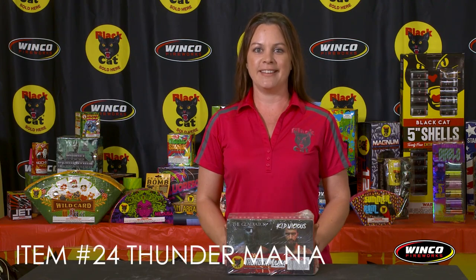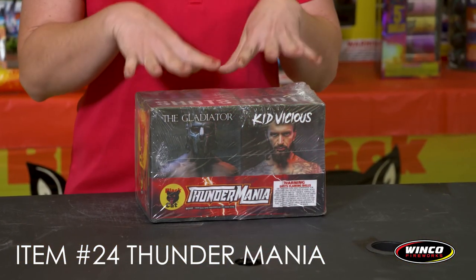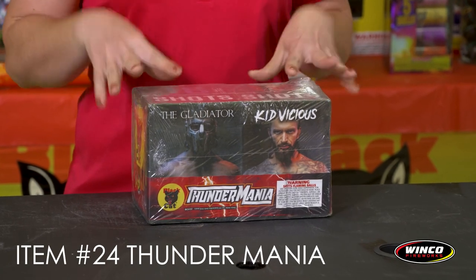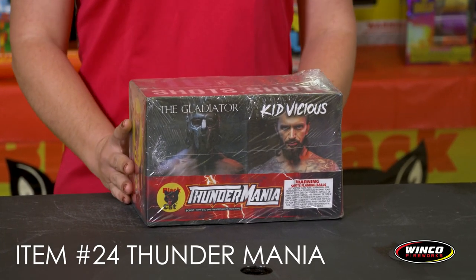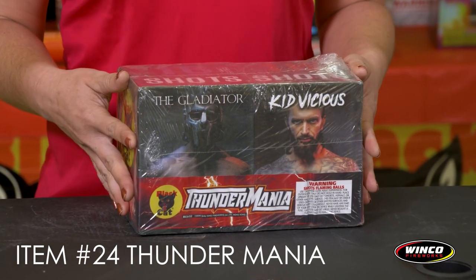Number 24 on the list is our last 200 gram of the night. This is Thunder Mania, packed with two individual cakes with 16 shots each. This is package 6-2 with a suggested retail of $29.99.